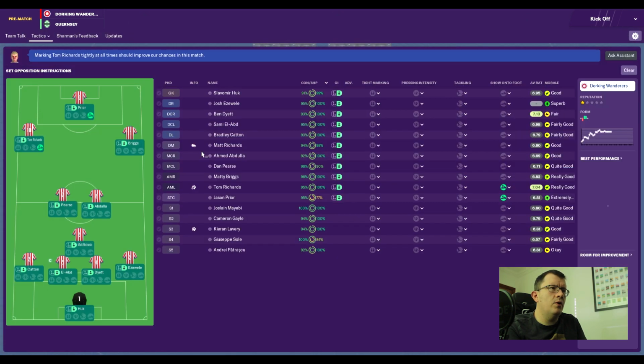I'm going to set the oppo instructions quickly. So I'm just going to always mark, always press, weaker foot of him, and I'm going to press always on Pryor up front.